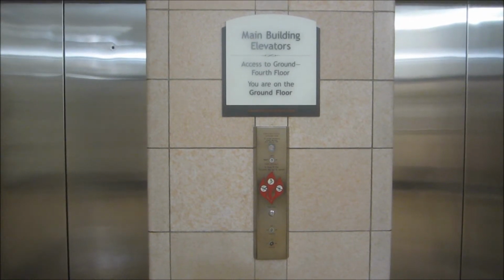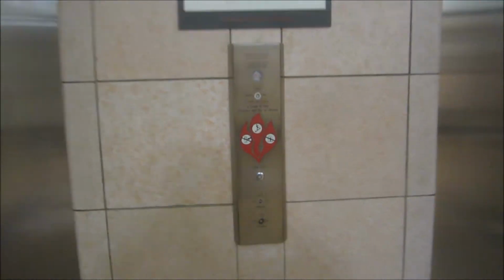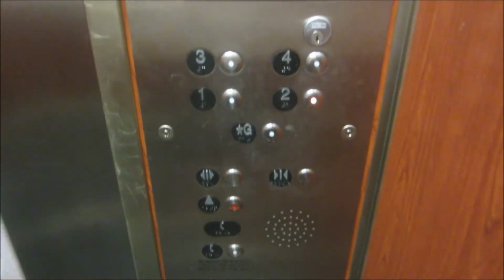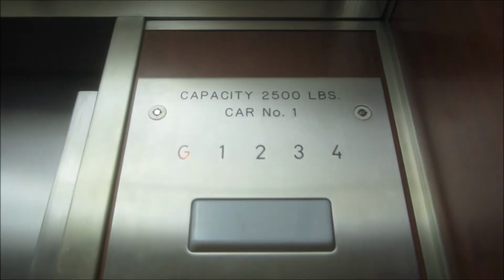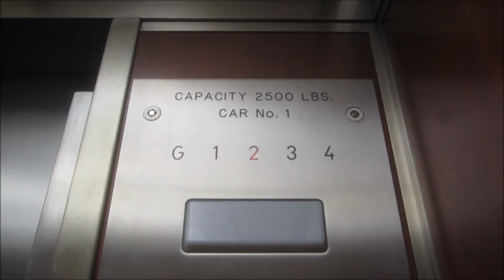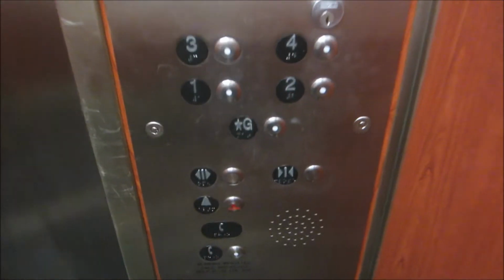Here we come to the public elevators at the UT Austin main building. Go to 2. Go to G.